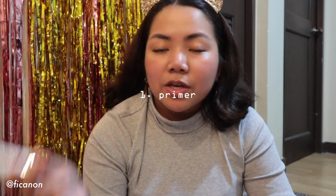To get started, I'm gonna be starting off with primer. So this one I'm using is by the brand L'Oreal. It's the True Match Blur Cream. I like using a primer because it smoothens out your face. It's like having a clear canvas before you start painting on it or putting on makeup on your face.